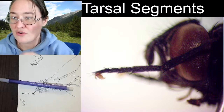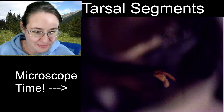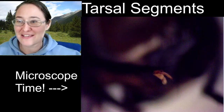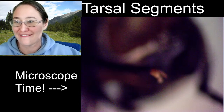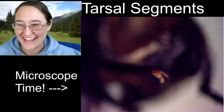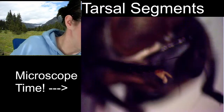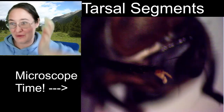Alright, so if we rotate this fly's... liking tarsal tibial spines does not make you weird. It makes you 100% normal here. They're kind of fun. They can kick with them or clean their... I like when they clean their antenna with their tibial spines.